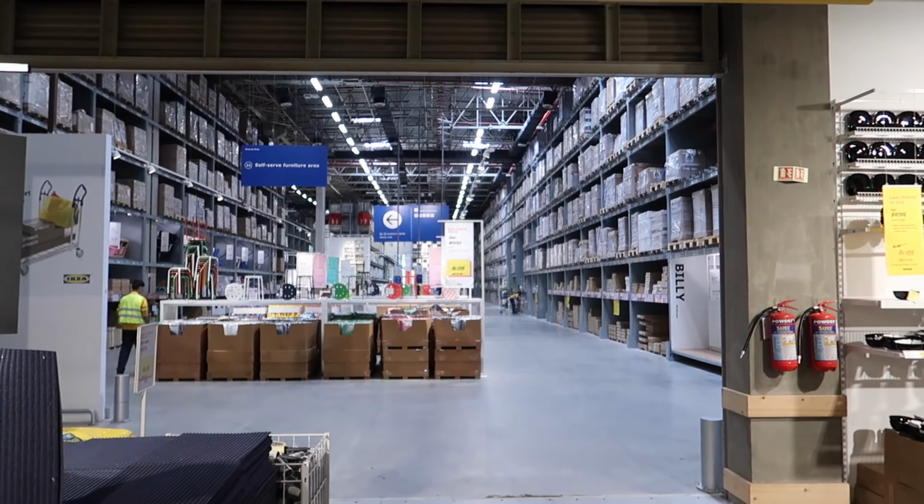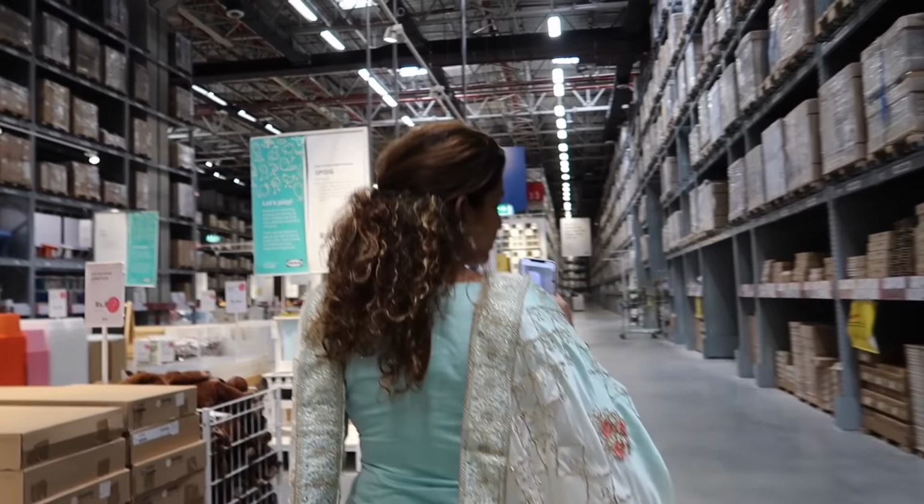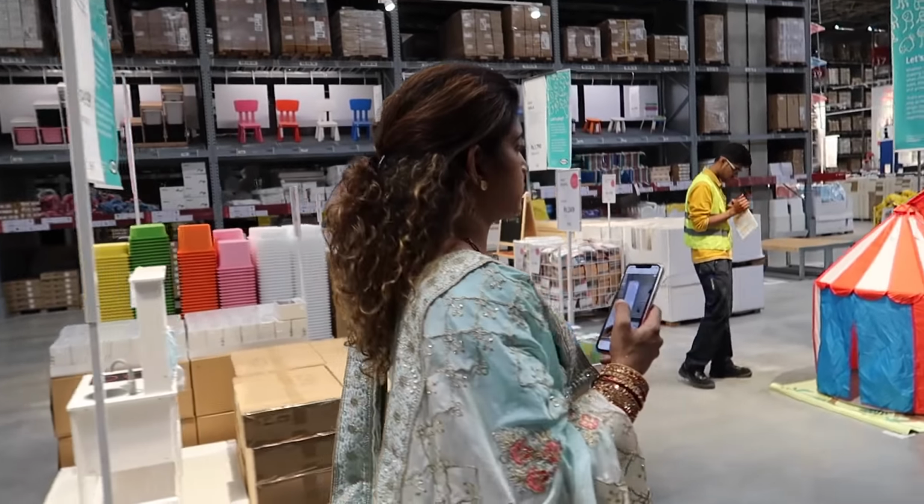Alright guys, so welcome to the self-serve furniture area. This is the place from where we are going to pick our side table, computer chair, etc. and go home and assemble it by ourselves.